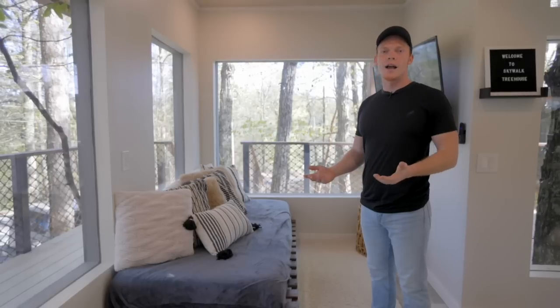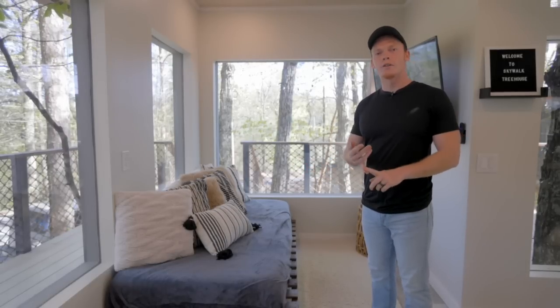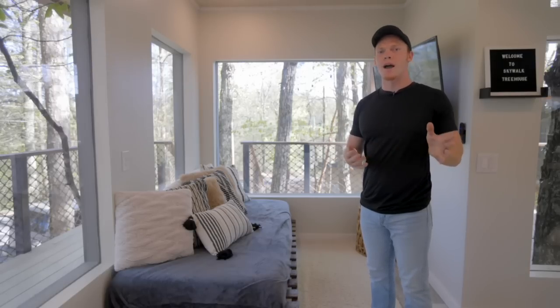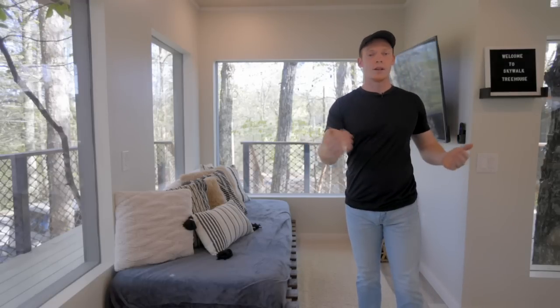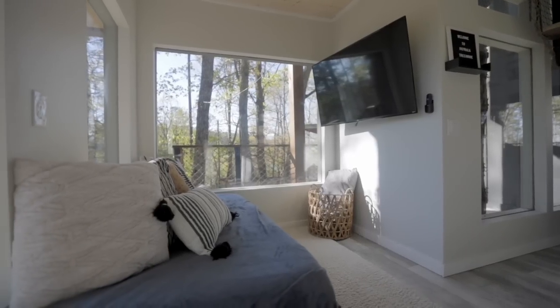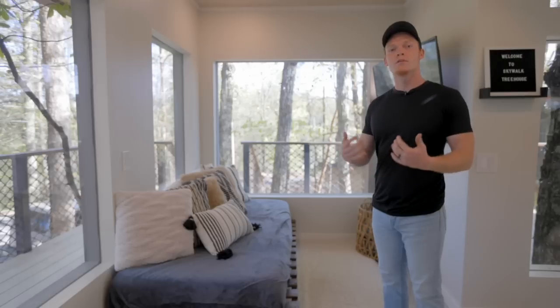So when we originally designed the treehouse, we wanted a lot of open space. We loved the idea of modern and minimalistic, open, not too many walls that closed things off. So really the only walls we have in here are the bathrooms. Originally we wanted to close this off and maybe make a separate bedroom, but we didn't like the idea of putting walls up. So we met in between the two, and we made it a bedroom in a way, but also a hangout area. So we have two separate areas.